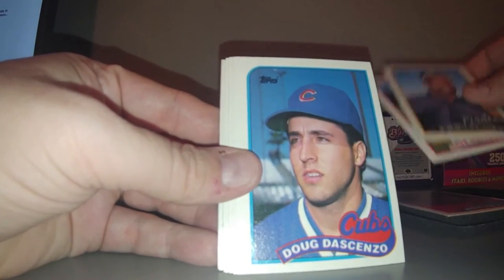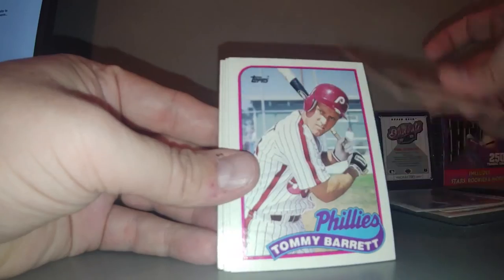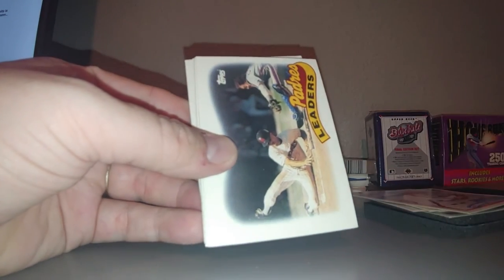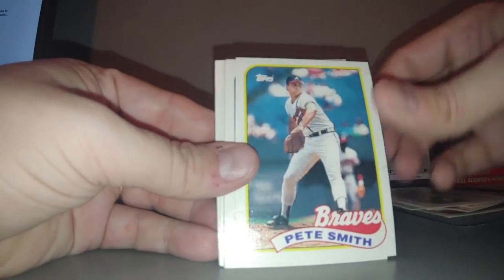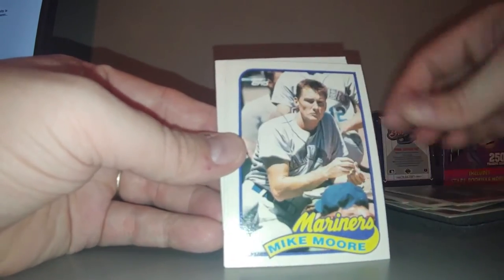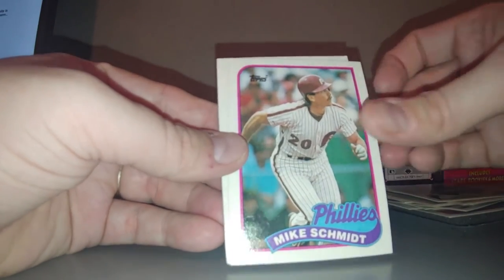This is a RJ Reynolds, Gallagher. Oh, hi, Treasure. There's an Ozzie Smith. Yeah, let's go. And a Mike Schmidt.